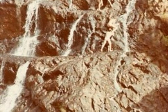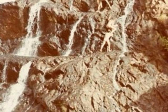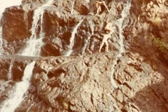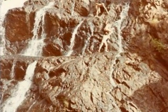This is another favourite spot we would go camping, a waterfall called Pendella. A couple of times I climbed up the waterfall and walked way back up into the hinterland. It was absolutely stunning.